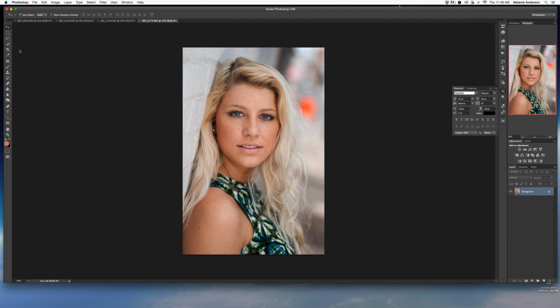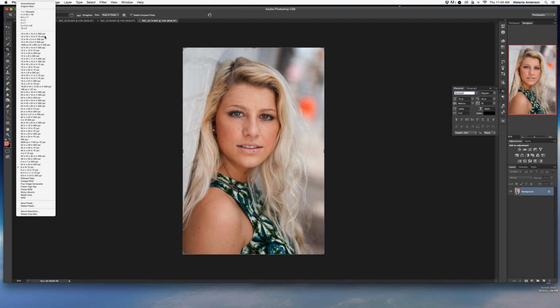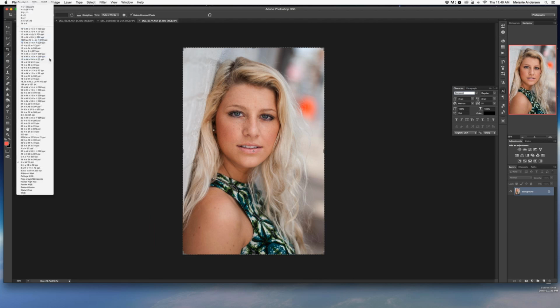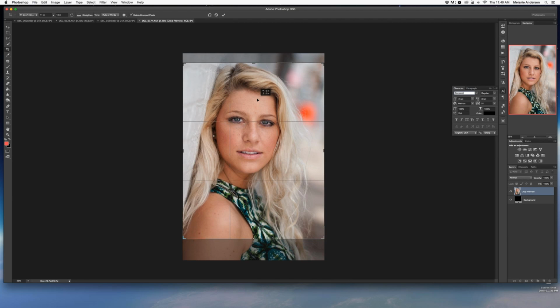Okay, so first off, I always crop our images. We crop them to 11 by 14 by 300 dpi, unless they purchase like a 16 by 20 or 16 by 24. If it's larger than 11 by 14, I crop it to that size so that it doesn't lose any resolution or anything when we go to order it. But we typically do 11 by 14 for all of our images.